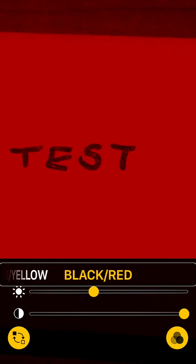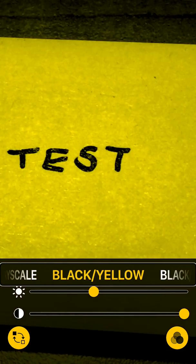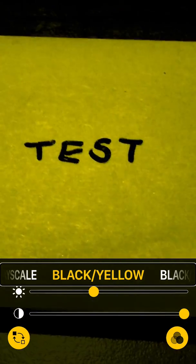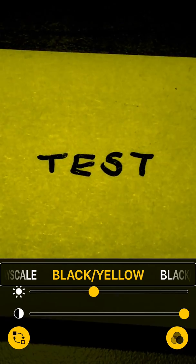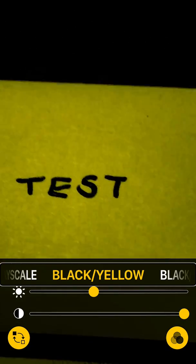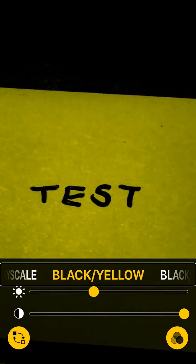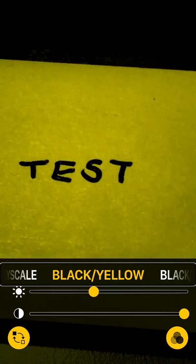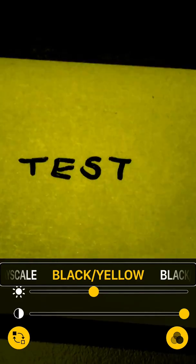So we're going to go back up to the filters and change it. Oh, that's better. Okay, so now we're on the black. Originally before this was yellow on black. Now it's black on yellow. So the names of the filters will actually change to the inverted name when you have the invert mode on. So now it's black on yellow.